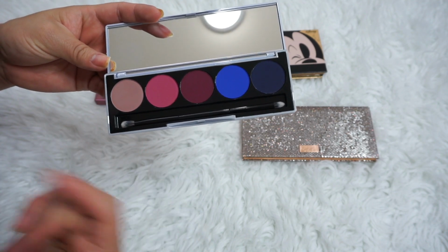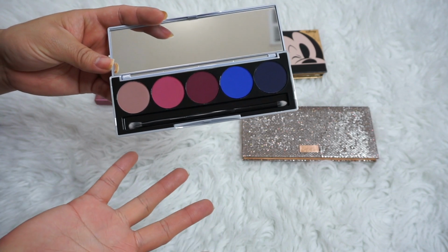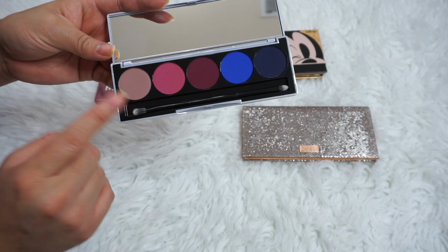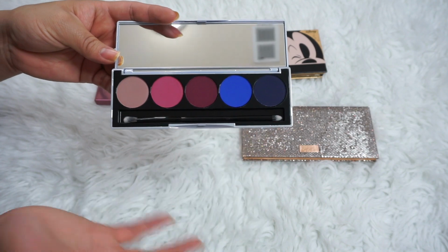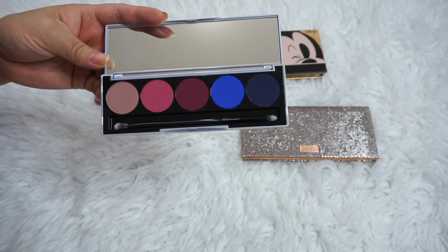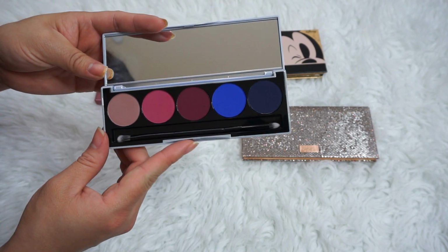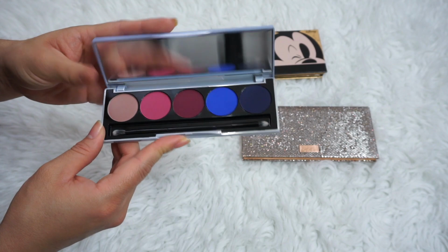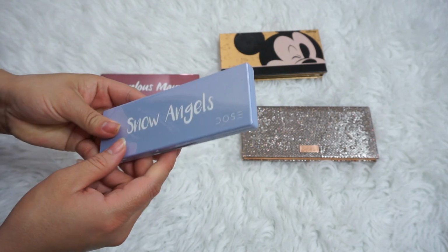There's not really transition shades and stuff like that. It's more obviously on the colorful side. You have these kind of mauvey, purpley, pinky shades on this side, and then 2 blues. But I think I might have to pull this out for usage in one of my weekly shop my stash, so I actually use this eyeshadow palette. It's cute, I just haven't tried it yet.